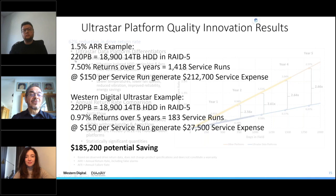In the case of Cronis, where they run 220 petabytes, that means 18,900 drives are in service in RAID 5, which leads to 7.5% returns over 5 years at $150 per service run, including testing, RMA procedure, and so on. That could have cost them over $200,000.